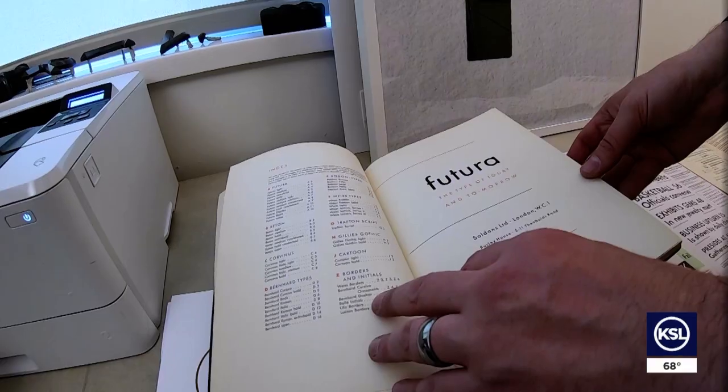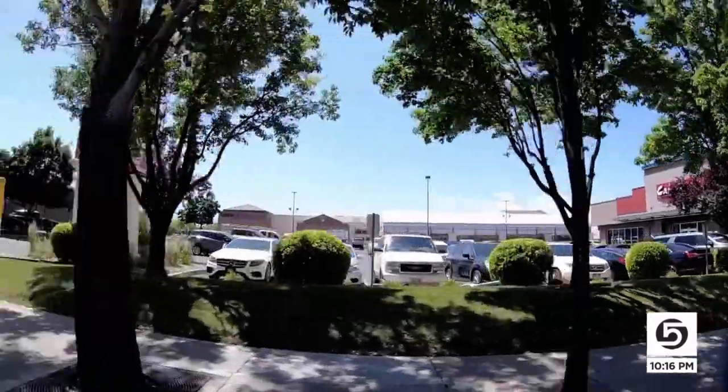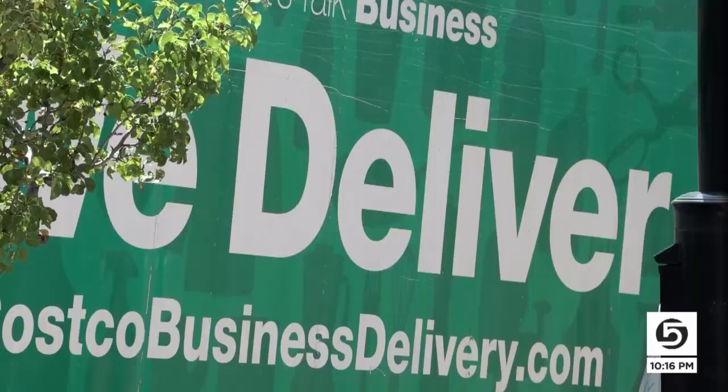Here's the original. Fonts have meaning. Fonts have embedded cultural values and ideas in them. It's a cousin of Futura. But Thomas says it sends a message.